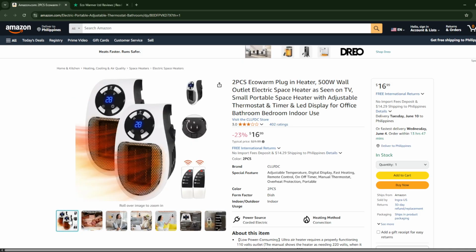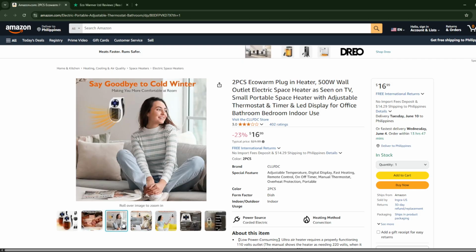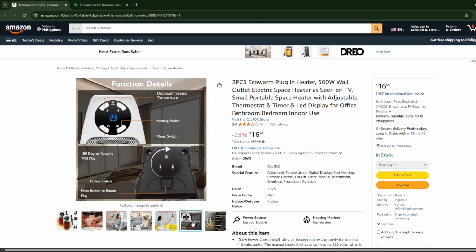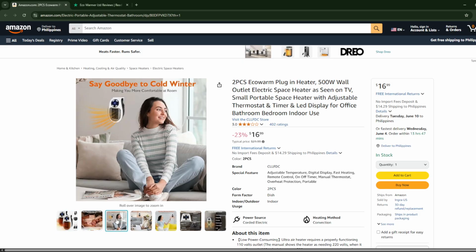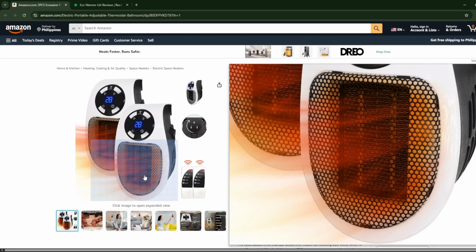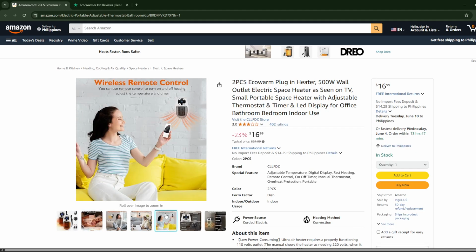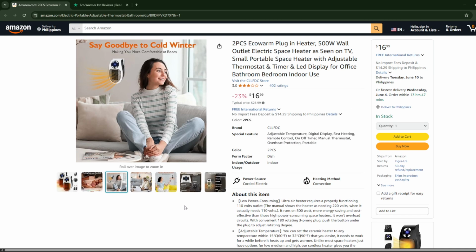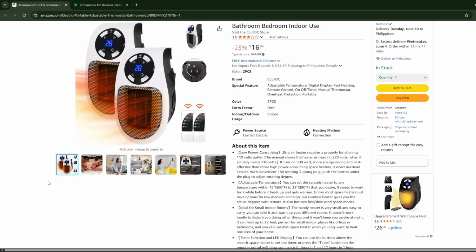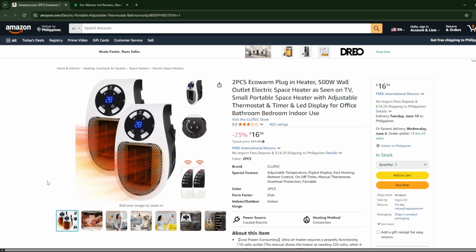It's just like one of those portable AC or air conditioning. It's just that this one is a heater. So the size of it is too good to be true since it's very small, and there's no way that it can heat an entire room. It may be hot, but it will only get hot when you put your hands or the heater next to you. But anything farther than about 3 feet won't be affected by the heat.